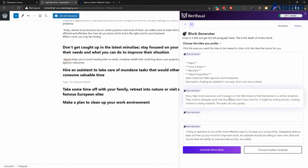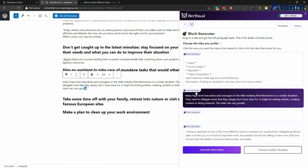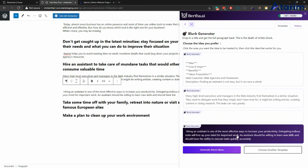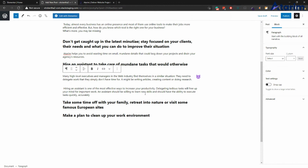Many high-level executives and managers in the web industry find themselves in similar situations. They need to delegate work that they simply don't have time to do. It might be writing articles, creating content, or doing research. These tasks can be... that's great, actually. Let's do this. And then instead of this, I'm going to take the next sentence. Hiring an assistant is one of the most effective ways to increase your productivity. Delegating tedious tasks will free up your time. Okay, great. Just going to clean it up and move on.